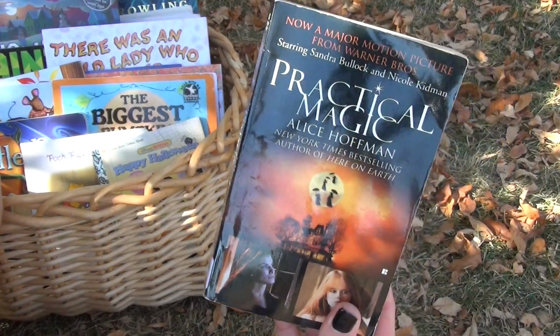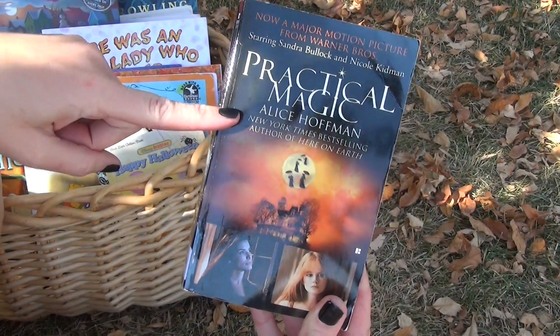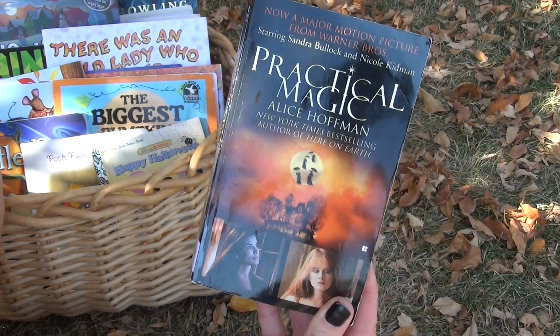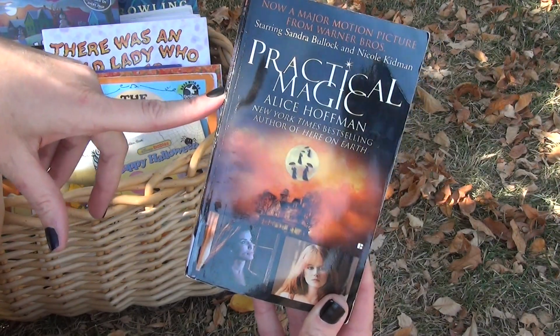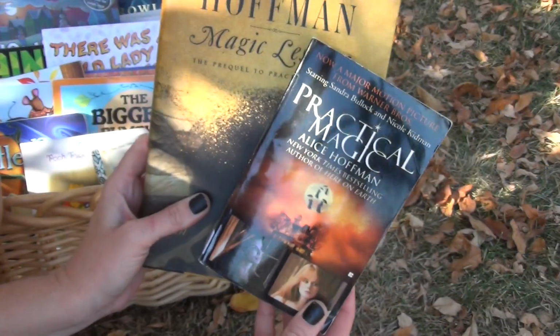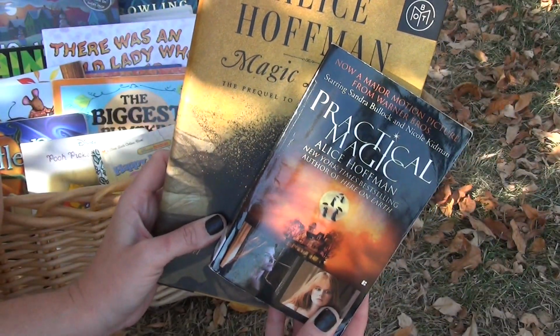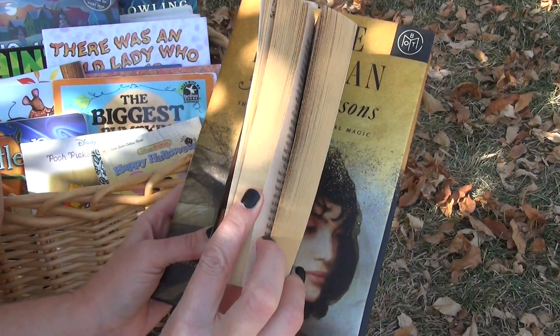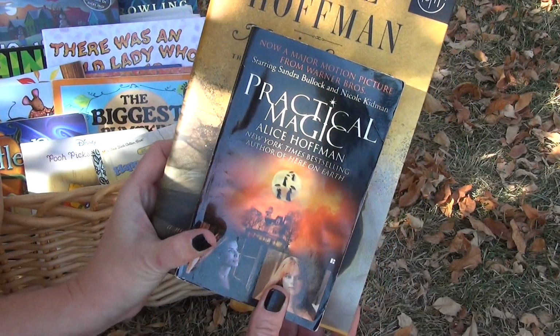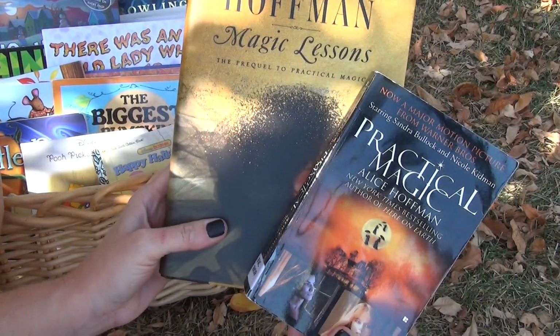But I also picked up Practical Magic. I watch this movie every single Halloween, and I cannot believe I've never read the book. So I'm hoping I can read this month too. If I complete these 2 books, I'm going to be pretty happy with myself, because there's a decent amount of reading in both of them for everything else that I have going on. So these are my October reads.